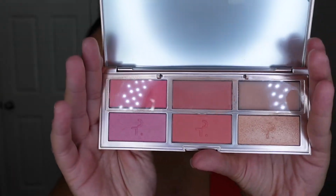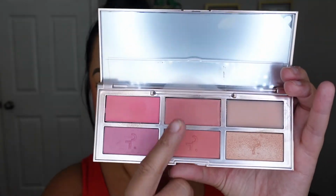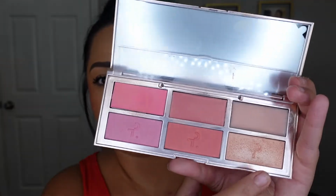I ended up picking up the Patrick Ta blush palette. This is the new one, and I really like this actually. I didn't think I was gonna like it as much. As you guys can see, I've already dived into it. This shade here I thought was going to be one of my favorites, and it's pretty, but I feel like this is more exciting to me. And then the highlighter, I know that people have had mixed feelings on it, but I actually really like it, and I feel like it just looks amazing on the skin.